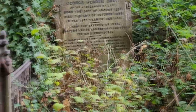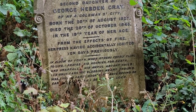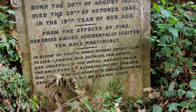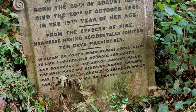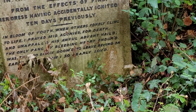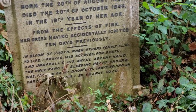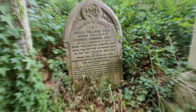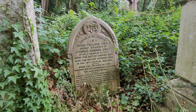Yeah, it actually says how she died. Her dress caught on fire and it took her 10 days to die an agonizing death from her burn wounds. In bloom of youth, when others fondly cling to life, I prayed mid agonies for death, and unappalled his awful advent hailed. The only pang my bleeding heart endured, too early doomed to leave behind on earth those whom I so dearly loved. Oh, that's so sad. Only 19 years old. Poor girl. Hope she's resting in peace. Well, she will never be forgotten.